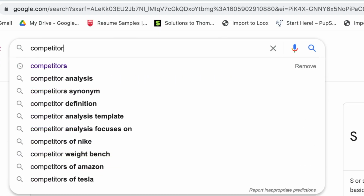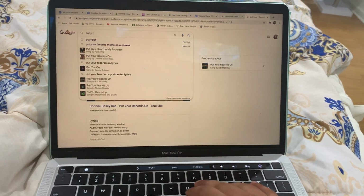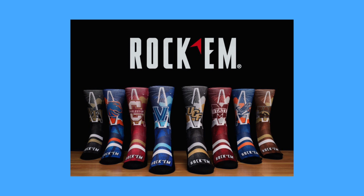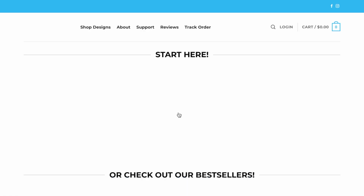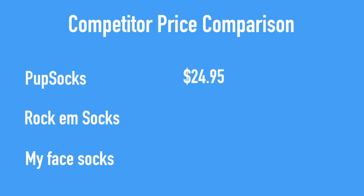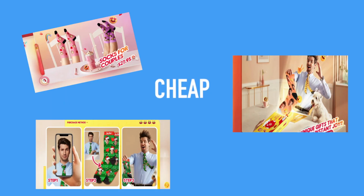So the first thing I wanted to do was look at my competitors. I needed to see what other sites let you put customized faces on socks. As I looked for competitors, I found so many sites, but 3 definitely stood out. Rock'em Socks, Pup Socks, and My Face Socks are looking like the best sites at the moment. I like the sleek and clean design of Rock'em Socks and Pup Socks, while product images from all 3 sites looked great. Immediately, I noticed that My Face Socks was offering the socks at a 50% lower price, but also their site looked a little bit more scammy and designs looked cheap.